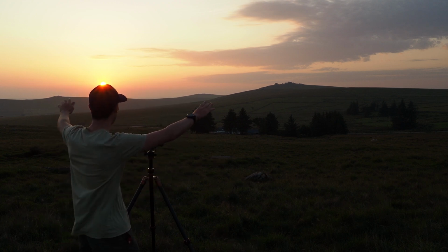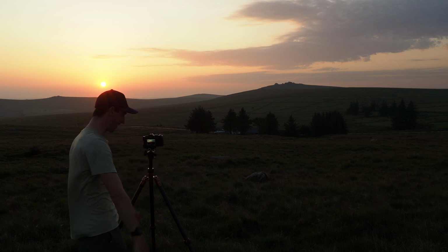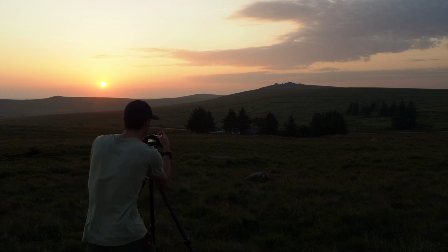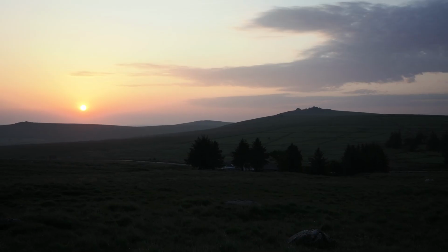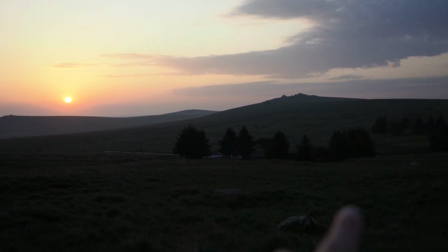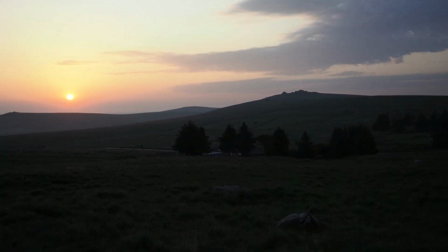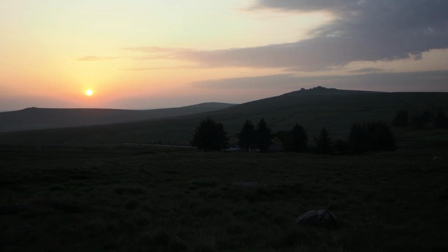Presented with a scene like this, the photo that I wanted, it's even better than I thought I'd get in my head. Let me quickly show you a few of the ones that I've been taking. So of course, a mini scene on the right, the sun setting on the left. You've got the Rouge Tor as well, a bit of cloud.